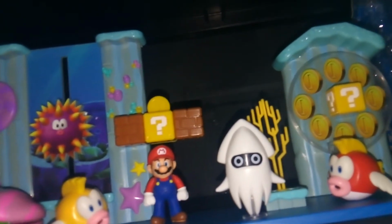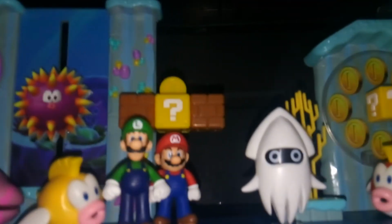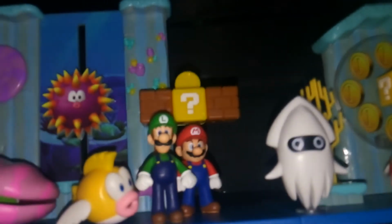And then also for comparison, here's the newer Luigi from this year, which I absolutely love. You know, they've been giving us the older Luigi for so long with his hands out, which is a pretty cool figure, but I just like that they finally did something a little bit different with these. And yeah, overall I think this is a pretty cool set.